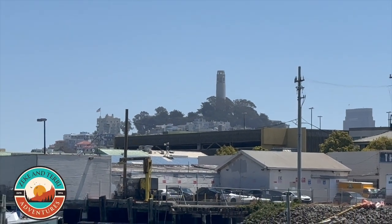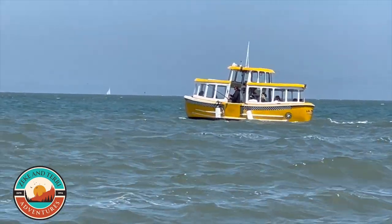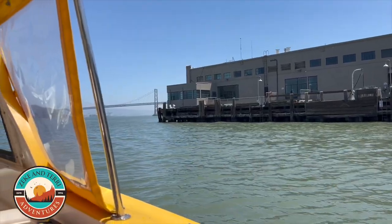We only noticed it because when we were at the top of Coit Tower, I looked out and saw this little boat that looked exactly like the pickle boats or the Aquabus from Victoria or Vancouver. And then we started walking around and we saw this San Francisco water taxi. And we took it and it was like 10 minutes.